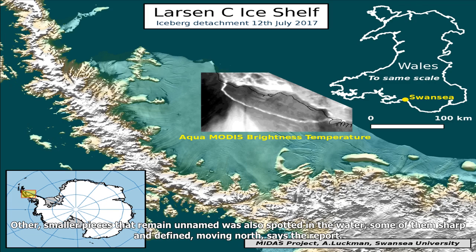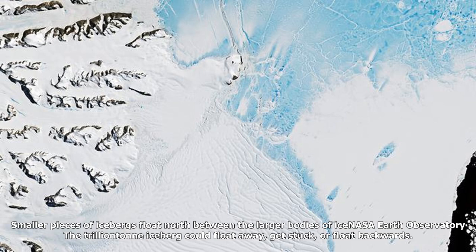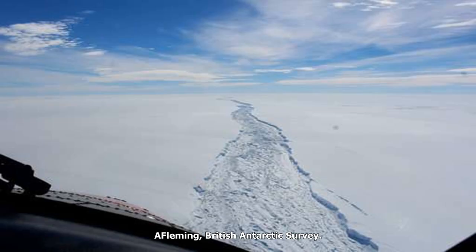Back-and-forth collisions caused the main iceberg to break off into 2 large pieces, which were named A68A and A68B. Other, smaller pieces that remain unnamed were also spotted in the water, some of them sharp and defined, moving north, says the report. The larger pieces have been smoothed and rounded off by wind and gravity, but small pieces are still sharp and battered by crashing and being tossed in the water.